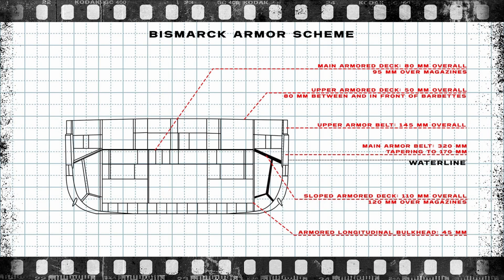The gun turrets were also penetrated and their frontal armor was 360 mm, as well as Bismarck's command bridge, which also was protected by 350 mm of armor. The upper deck was 50 mm thick, increasing to 80 mm above the magazines and around the command bridge, and it extended throughout most of the ship, including beyond the armored citadel.